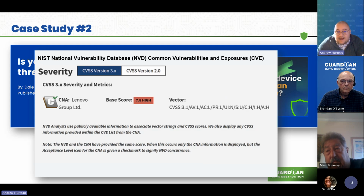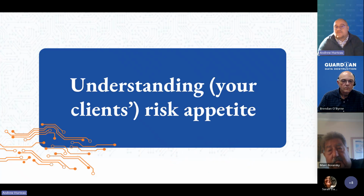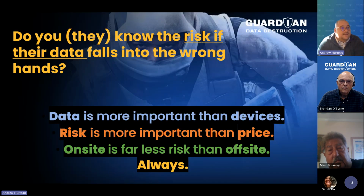So now we need to talk about how we wrap our heads around your client's appetite for risk. As I mentioned earlier, my appetite for risk is bottom of the barrel low. I don't like it. For some, their appetite for risk is factored in different ways. The perspective that Guardian takes is pretty simple. Data is more important than device. If it takes destroying a device to ensure that none of that data is put into the hands of someone that would act nefariously with it, that is worth doing.